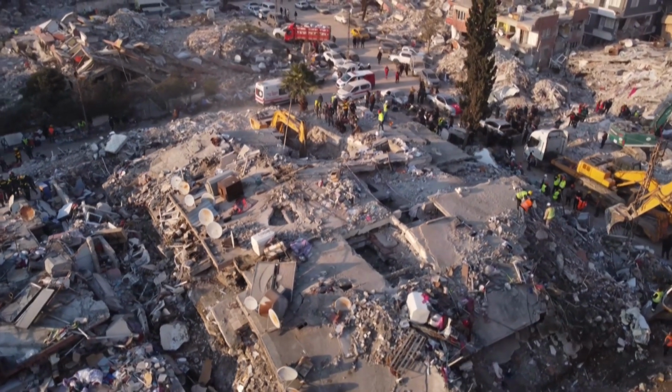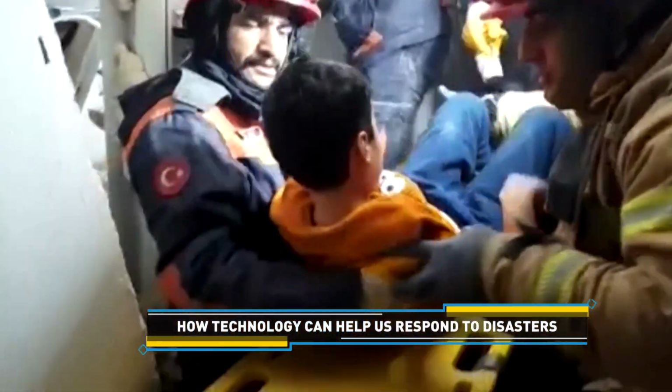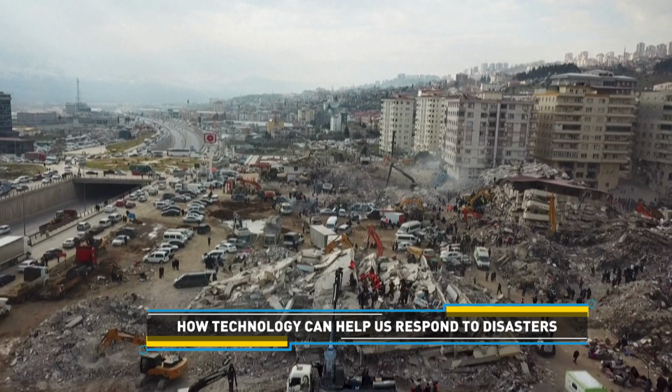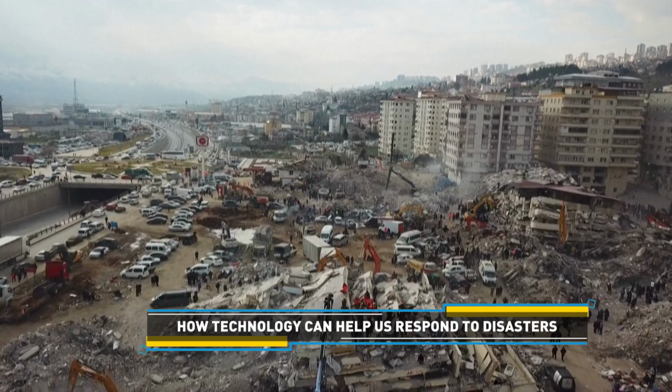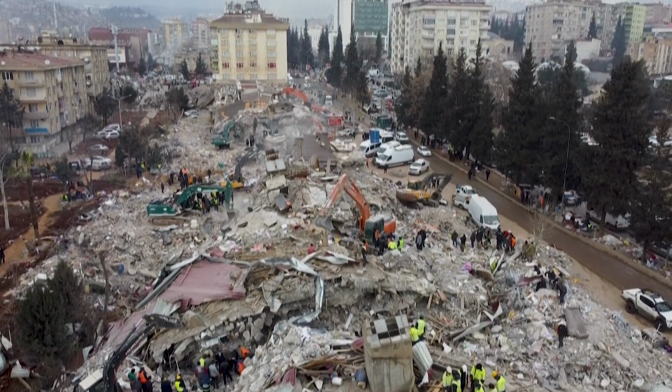Earthquakes are among the most devastating natural hazards. Tragedies like these offer lessons and reminders for disaster response. They also remind us of the importance of scientific research and implementing robust infrastructure practices.